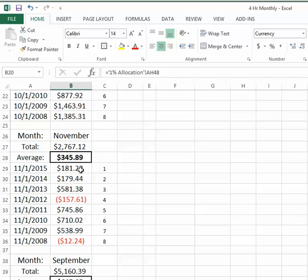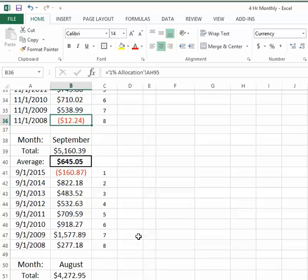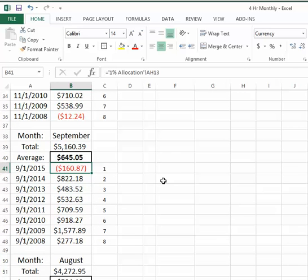But anyway, here's November 2015, 14, 13, 12, and on down, right? Made 181 bucks. November was losing in 2012, and it was a losing month in 2008. September, just this year, was losing, right?